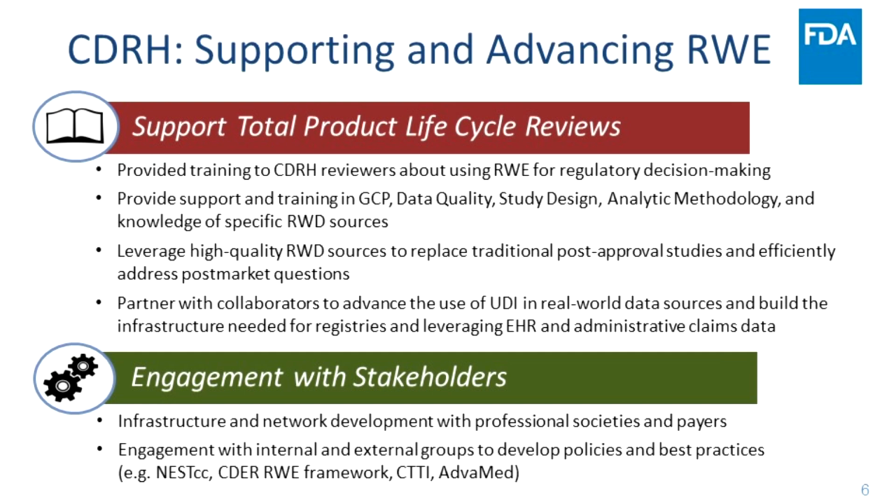Partnering with collaborators to advance the use of UDI in real-world data sources and build the infrastructure needed for registries and leveraging electronic health records and administrative claims data. Engaging in infrastructure and network development with CDR, professional societies, and payers. We are also engaged with external groups, developing policies and best practices around the use of real-world evidence, such as with CITI, AVMED, and NEST-CC.